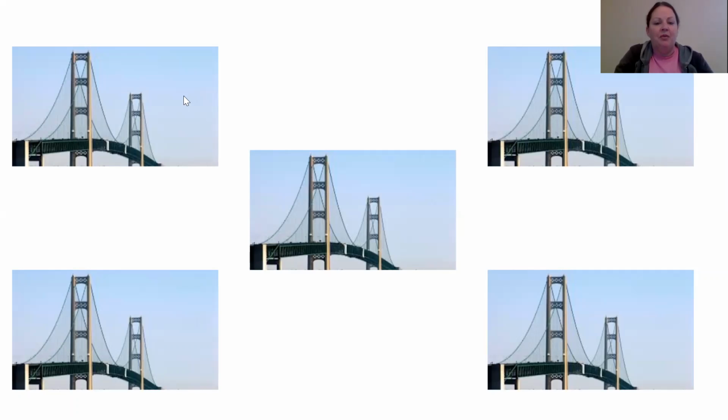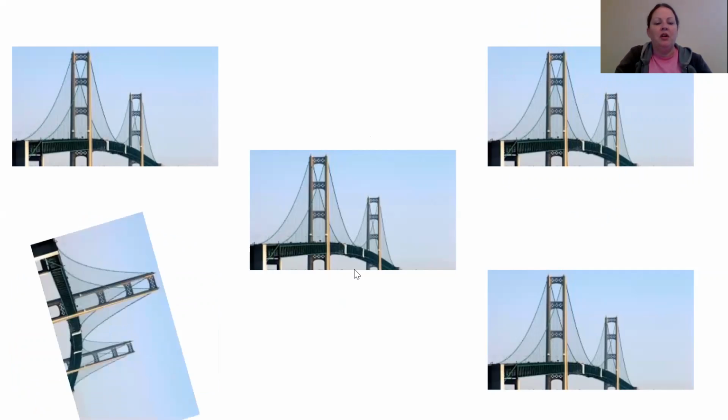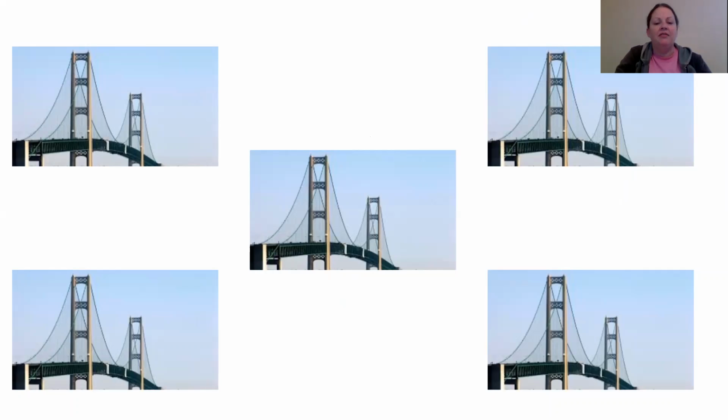Let's go ahead and count how many pictures of the Mackinaw Bridge I have here. 1, 2, 3, 4, 5.